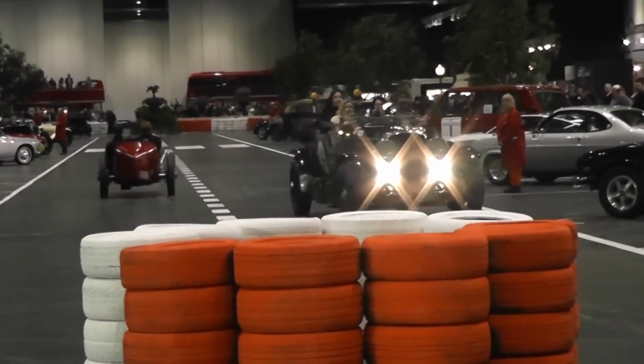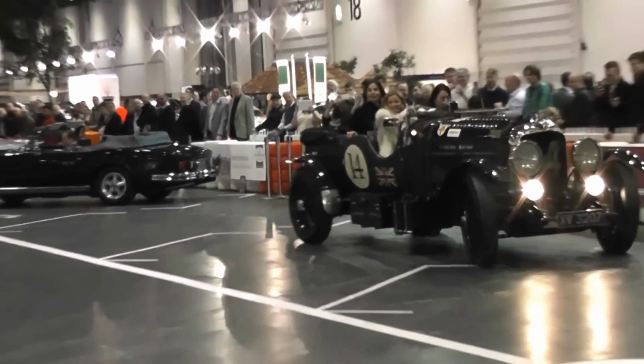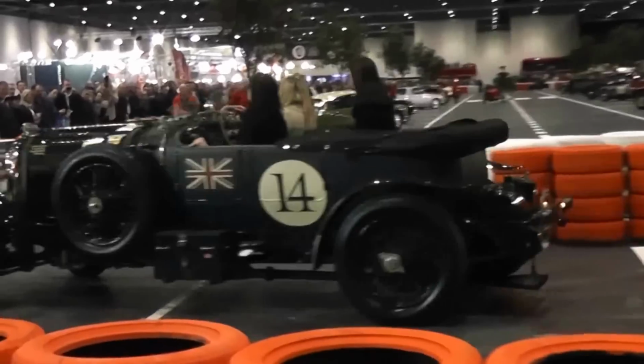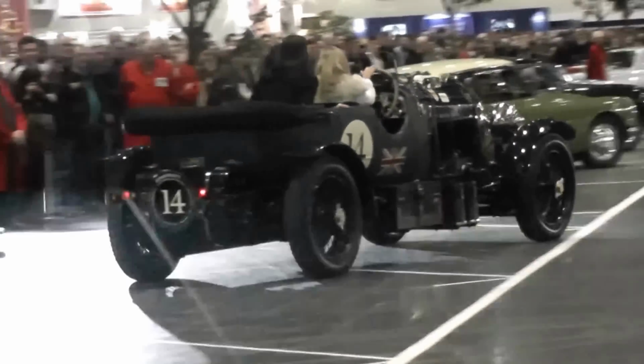Behind the 1924 Bugatti Type 35B, we've got the 1928 Bentley 4.5. This particular example was restored in 2007 by William Metcalf and was awarded Best Car at the Bentley Drivers Club National Concours in the same year.